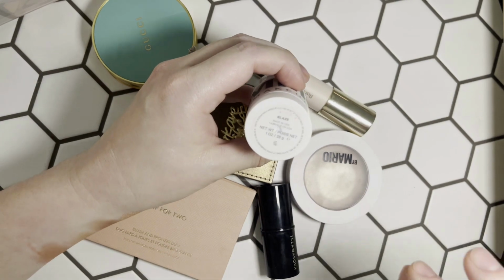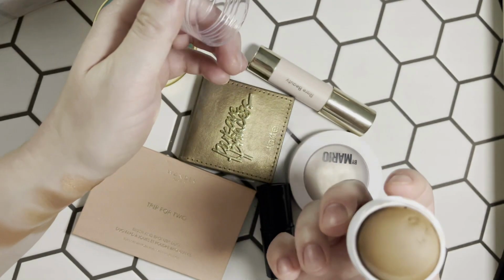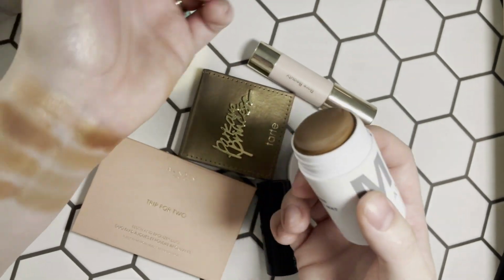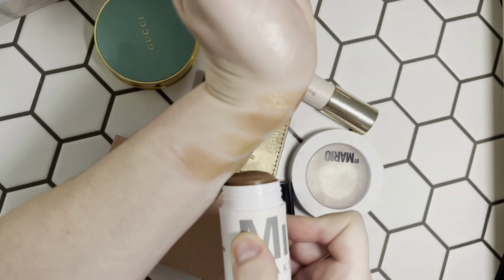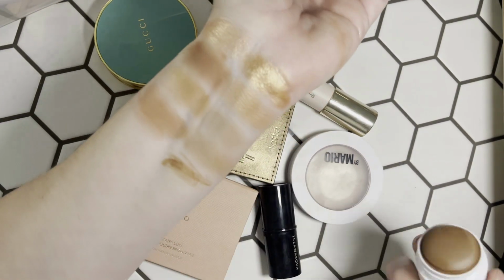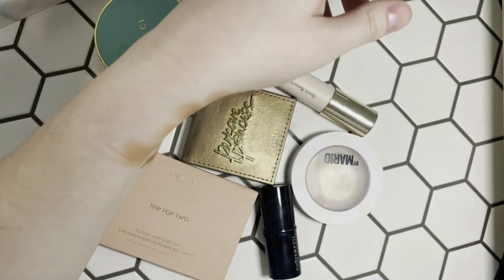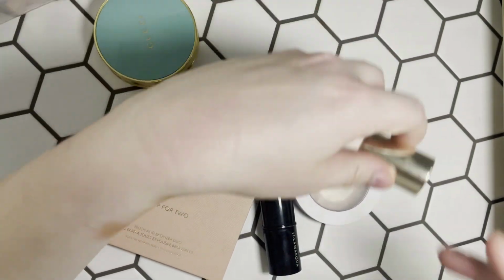I can't remember what the lightest shade was called, but I wanted to try it so bad that I was like, oh, I'll just make it work. Oh, come on now. Just make it work. Super dark. I think it's dried out too. Yeah, that's dried out. It's red. It's dried out. It's gone. So no more to say about that.